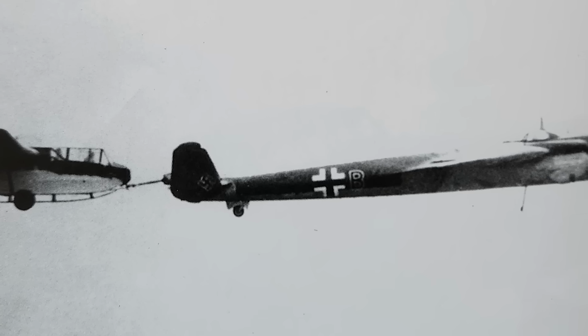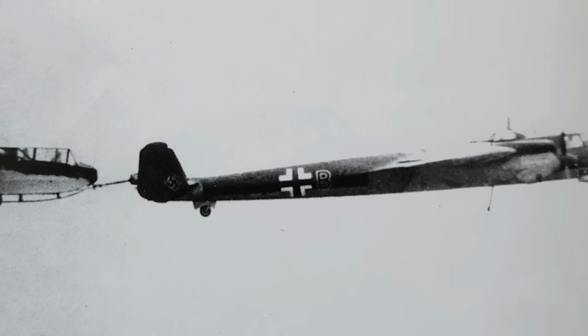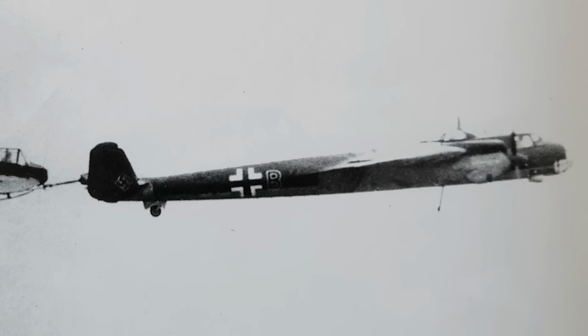Mediterranean theatres. But this was a role they were not well suited, both due to their short range and, by 1942, their inferior speed, and only a handful appeared to have been used in this way.